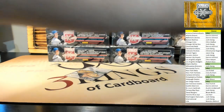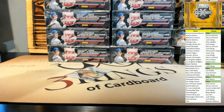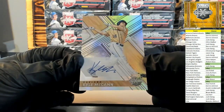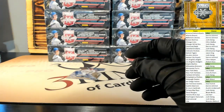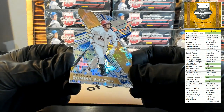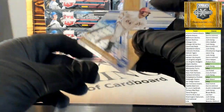Get some of our base out of the way. Our high numbered and base out of the way. Sweet. Kyle McCann going to the A's. I like those ticket cards. I don't know why they weren't in Contenders, but Dominic Fletcher to 75. But I like him.